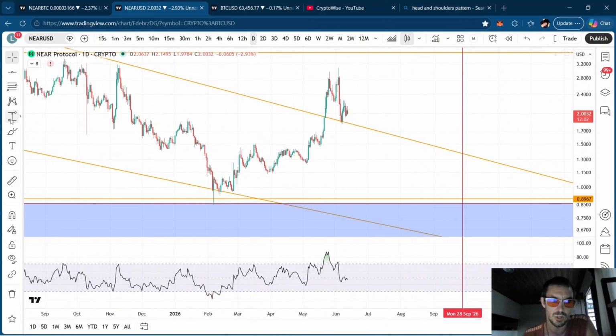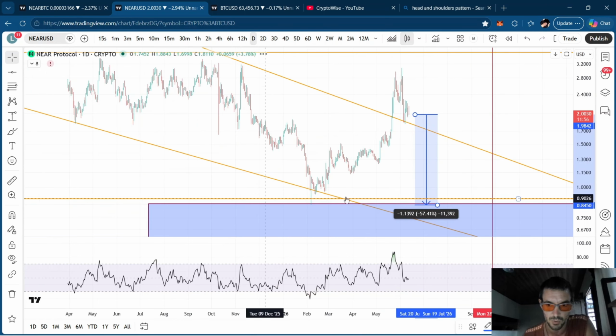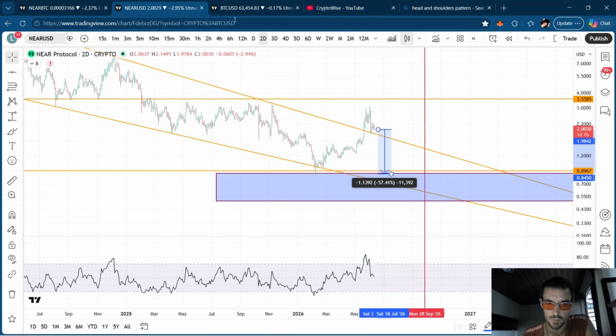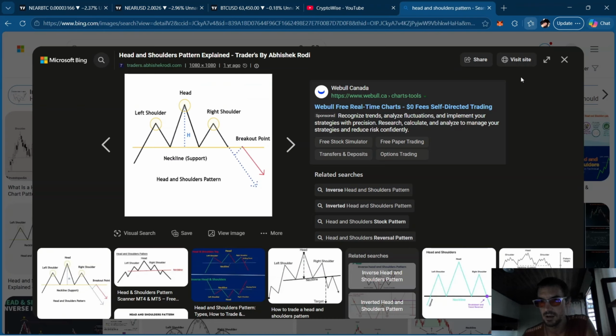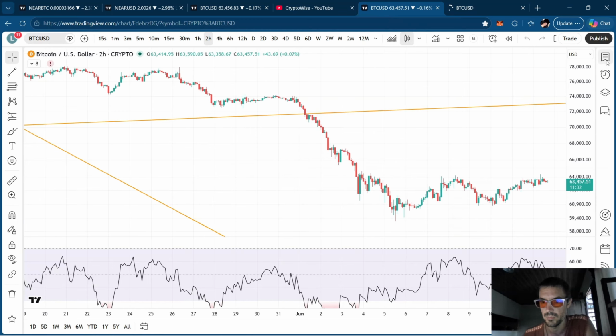So if we were to measure a 57% move to the downside from where it is, and look at that, right back to our major support level. So this is what I'm leaning towards. That makes a lot of sense, because altcoins often see these moves where there are impulses and they get rejected and come back down. Case in point, let's look at, there's a couple. There's XLM, there is HBAR. So let's pop those up.